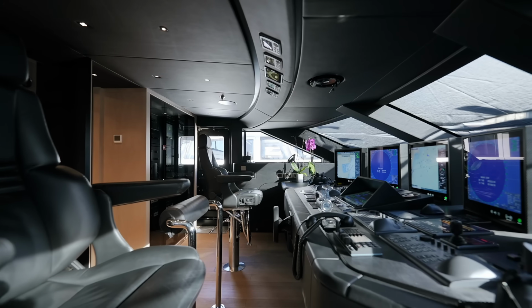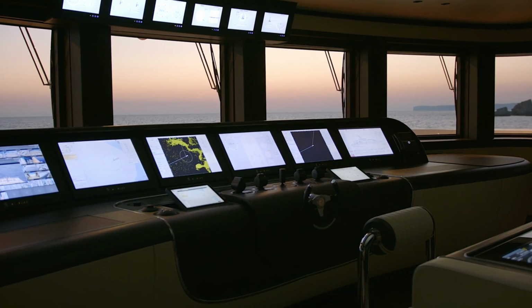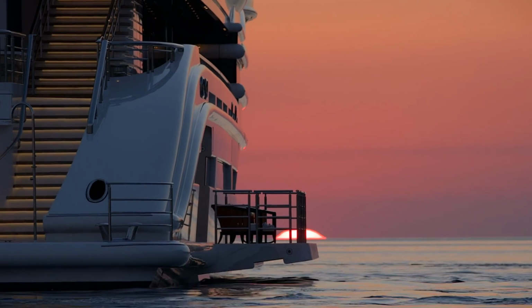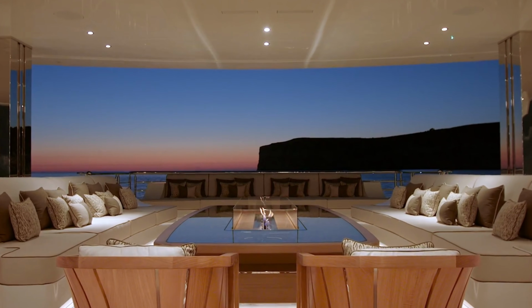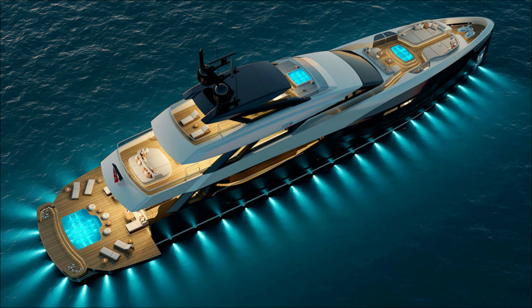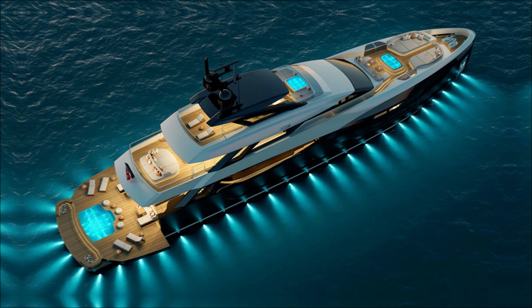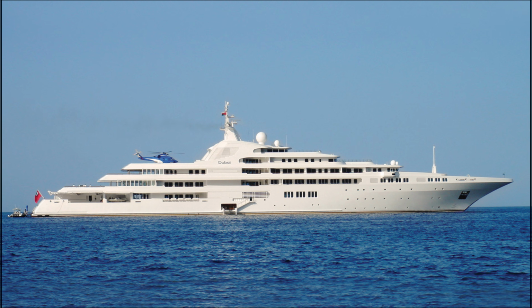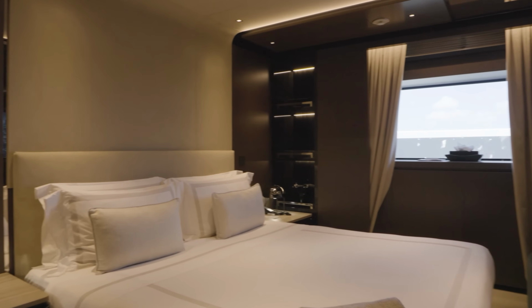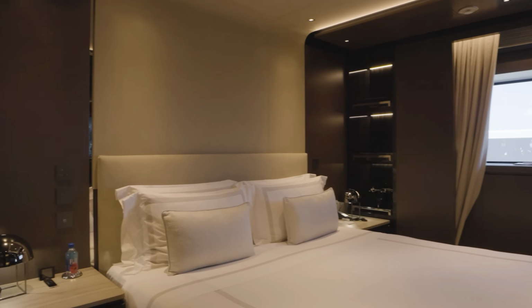The more brutal part of the story is the running costs. In the superyacht world, there's a general rule of thumb. Expect to spend around 10% of the yacht's value per year just to keep it running. That covers crew salaries, fuel, maintenance, dockage, insurance, refits, and the constant upgrades that come with a vessel this complex.